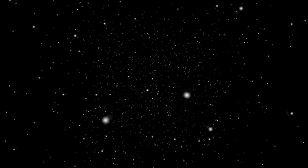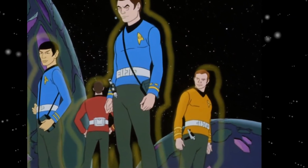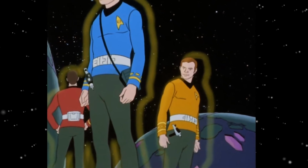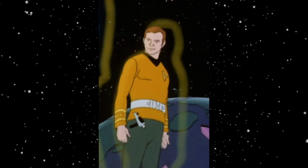I don't know if this is an example of a stupid design or an example of animator laziness. I mean, I assume it would be easier to just draw a yellow outline around the characters, but Filmation manages to screw up even such an easy task.